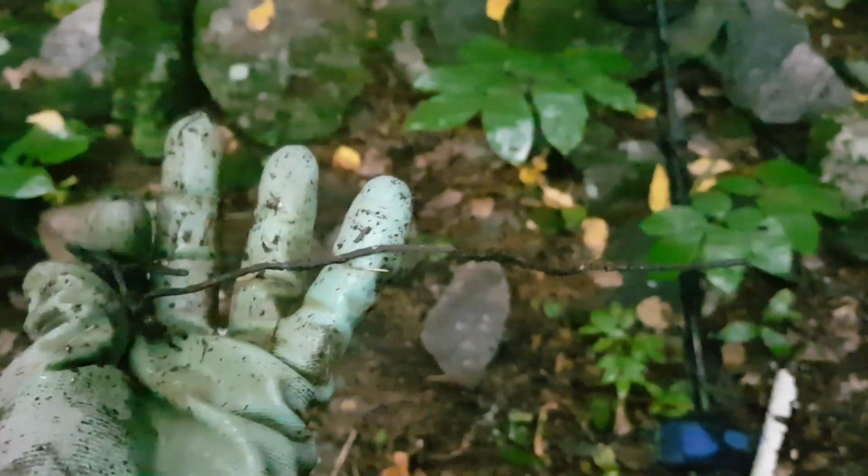So I've moved back down by the stone wall, and I'm going to just detect along it, both sides, and then try the field which is out in front of me here, and see if we can find anything down here. So there's some old barbed wire, guys, dug right out of the stone wall here.